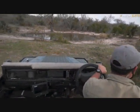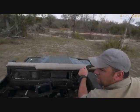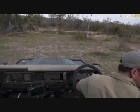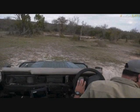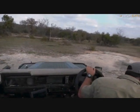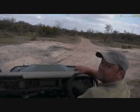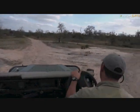Oh, looks like we've got our work cut out for us this afternoon. Try to find out where this young leopard went. Now, Tristan and I were joking about this the other day. As we were saying, in the mornings we seem to be finding a lot of leopards, and then all of a sudden we go back to the same place in the afternoon and they disappear. But we've been lucky with all our leopard sightings.